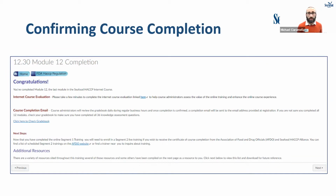It is also important to note that while the modules are set up so that students must navigate the pages consecutively, they are not required to complete the modules in order. Therefore, students can jump to Module 12 and complete that module first. Keep this in mind if a student tries to confirm completion of the online course with a screenshot confirming they have completed Module 12, which you see here on this slide.